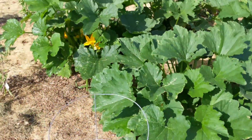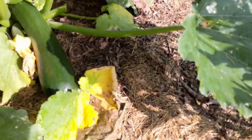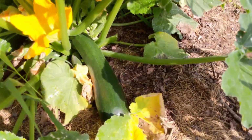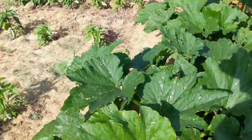And as you can see, within the last couple days, this zucchini right here was not ready to pick yesterday, but it's a monster now. I don't like them any bigger than that, so we'll get that one off there. There's a couple other hidden ones. Oh, there's a good one over here.